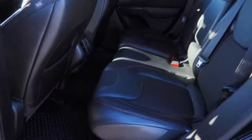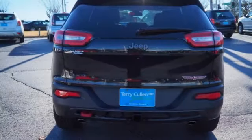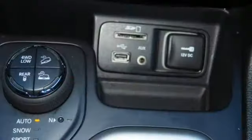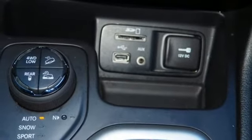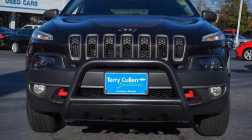Streaming audio, power heated mirrors, front heated leather bucket seats, configurable instrument gauges, Wi-Fi hotspot, heated steering wheel, automatic transmission, aluminum wheels, electronic shift on the fly, and V6 engine.